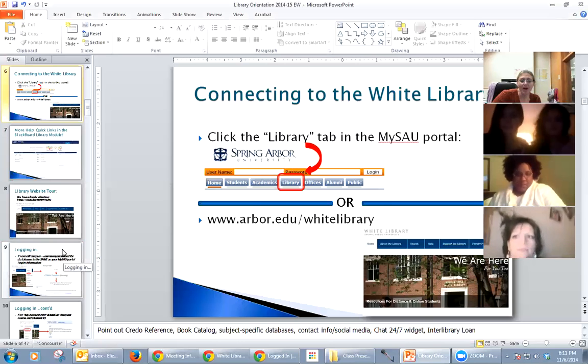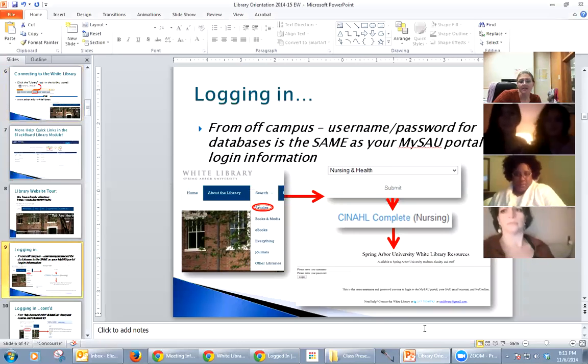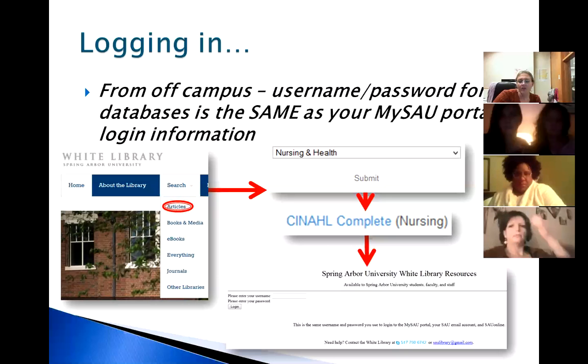We talked about how to get to our site. The next thing I want to make sure we cover, if you've not done this already, is you will end up having to log in at some point if you've not used our services yet. And when you are on our site, anytime you navigate off of our homepage and onto something that requires subscription access, that's when it's going to ask you to log in.